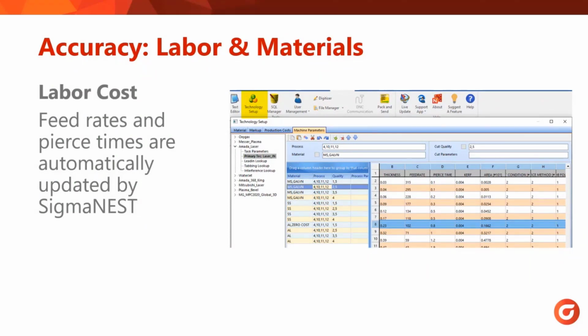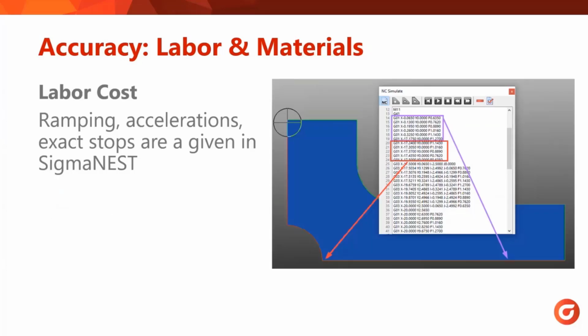But you can also use that exact same information in the quoting stage, because again, SigmaQUOTE is directly integrated with SigmaNEST, which is the software you'll use to drive the machines for production. It takes into account all of these different things like feed rates, pierce times for all of your different machines.